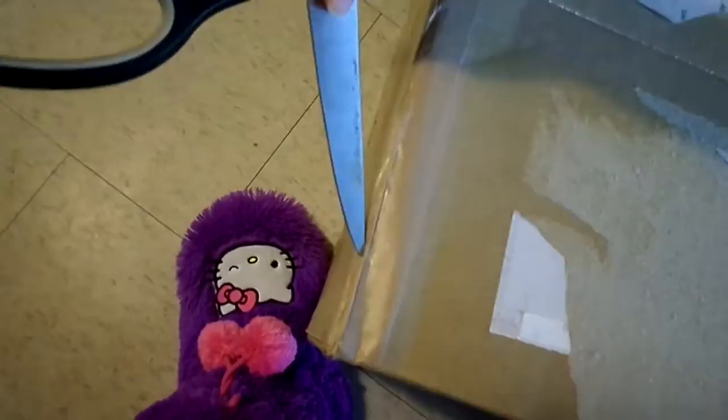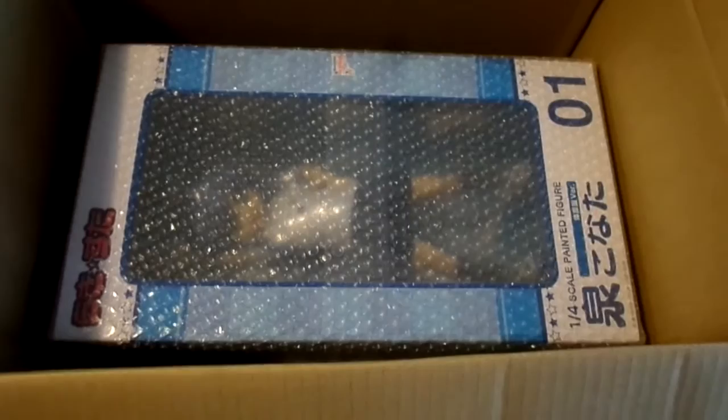Trying to cut this open one-handed. I'm failing! I'm failing! Okay, give me 1 second, guys. Alright, I finally got it open! I'm so excited! I got it! This is the outer.